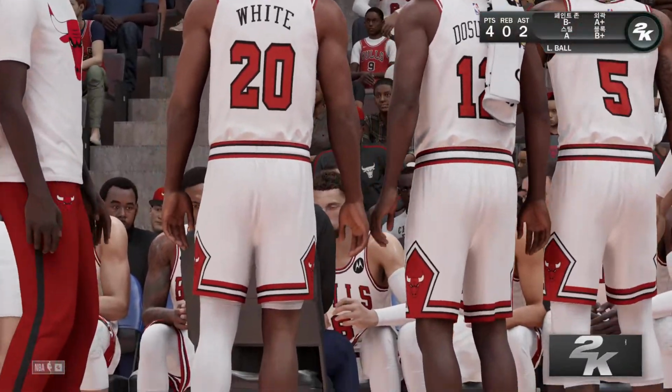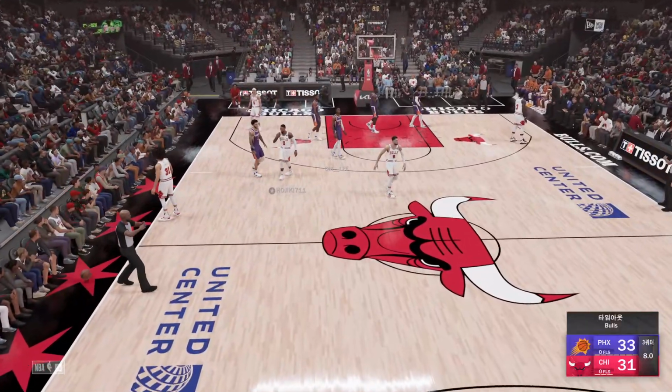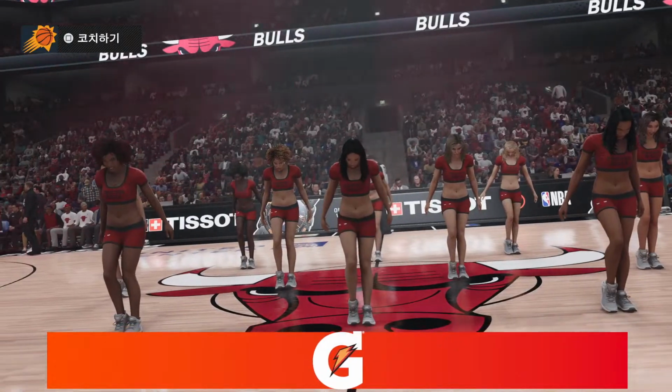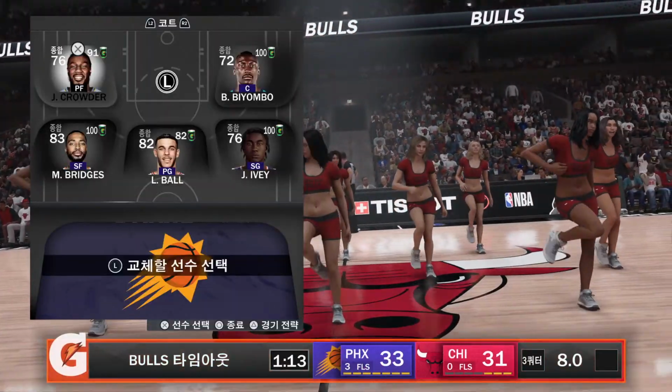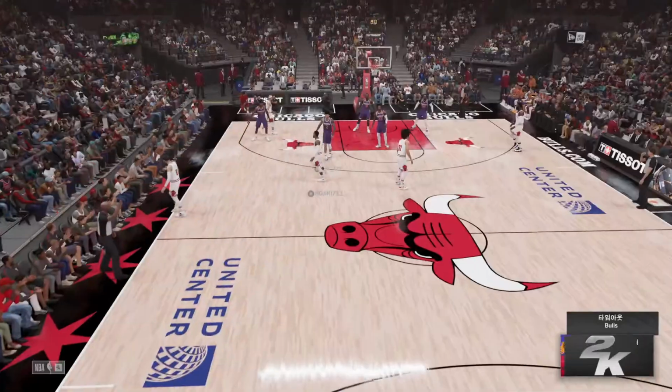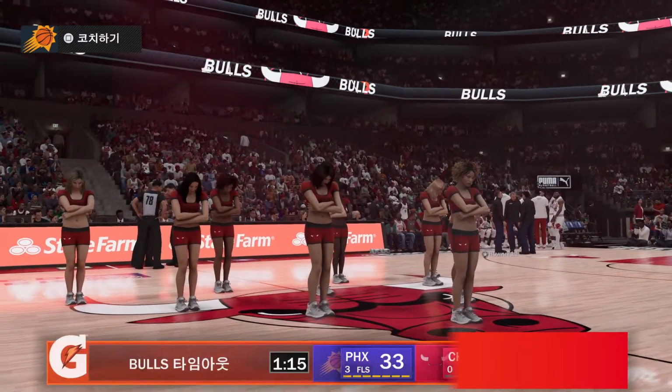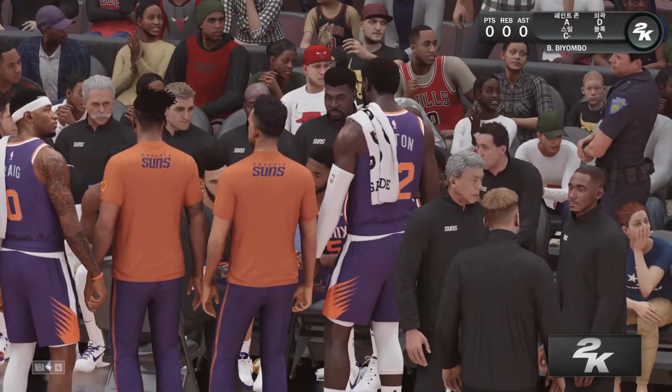And the Suns making a change here. The wheels have come off a little bit leading up to this timeout. He is taking some low percentage shots, and it's killing the flow of their offense. More motion, more ball movement. That should lead to better looks for him and for the entire team. Timeout called, the Bulls.